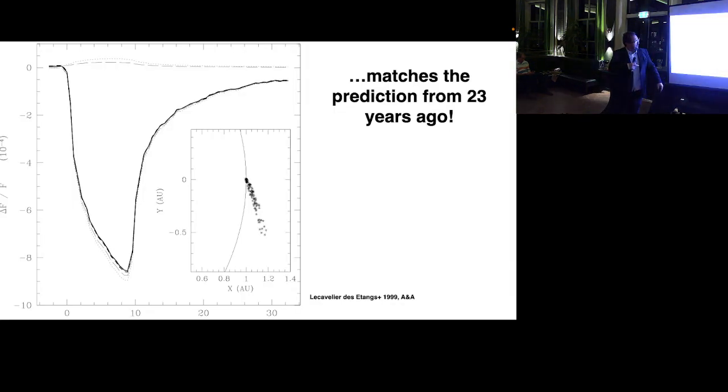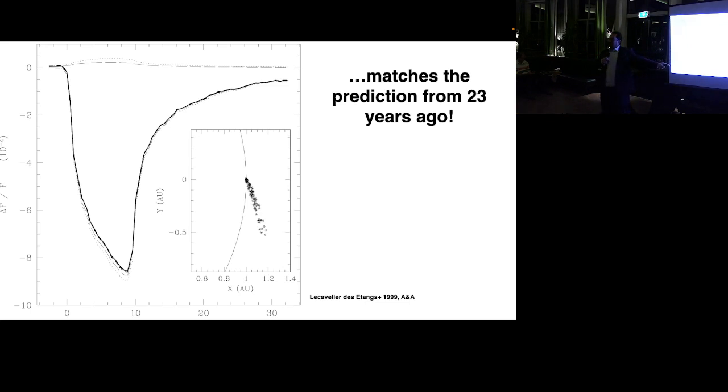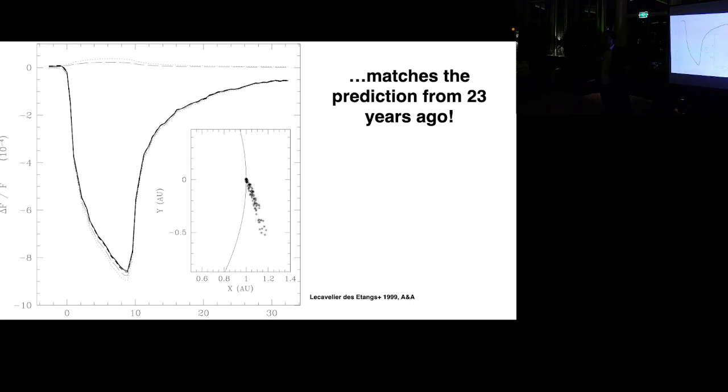Anyway, so this was the prediction. So you saw the shark tooth before. This is a 23-year-old science paper, and it's exactly the same shape. It's predicted, and we beat everybody else to the punch just because it was the right combination of people in the right time. It was really cool fun to do.